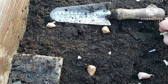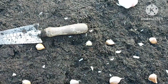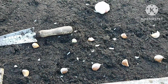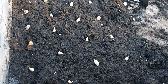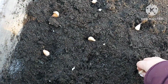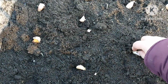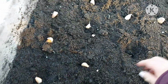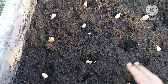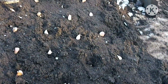And I space the garlic apart using the length of the trowel as a guide, so 5 to 6 inches apart, and push them below the surface for a couple of inches down. So I've got them all spaced out. I need to just pop them in. So the flat part of the clove goes at the bottom, pointy bit facing upwards. That's where the green shoots will appear. You don't want the green shoots appearing just yet. Wait until the weather warms up.